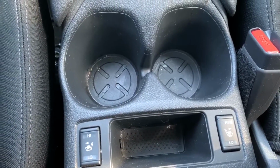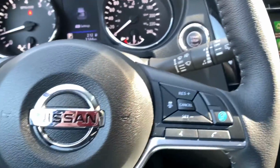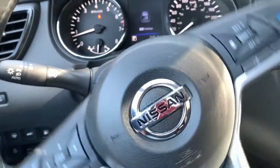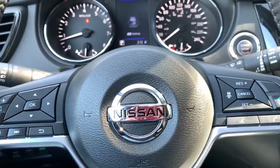So again, nice and easy to find and to work with. All right, that's going to wrap up the inside of the 2020 Rogue. Let's get this out on the road. Let's straighten up the steering wheel for a good ending shot. And we'll be right back. Let's do the drive, 2020 Nissan Rogue.